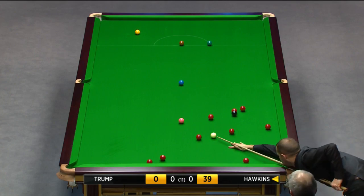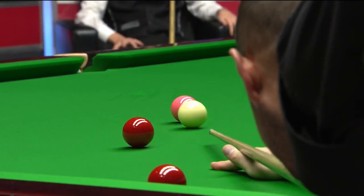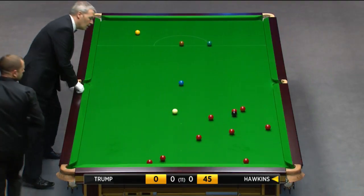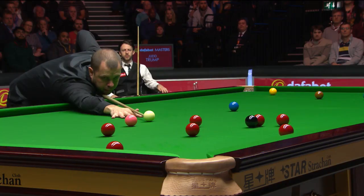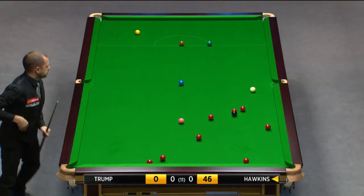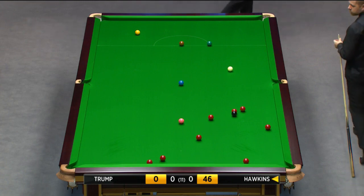Nicely placed, that pink in the open. And if he could win this opening frame with one visit, it would send a message out to Judd. Judd only missed the first shot. I mean, the only ball he could leave the way he played it was the one that he attempted to pot. And on that occasion, it did finish over the middle pocket, so this is the result.